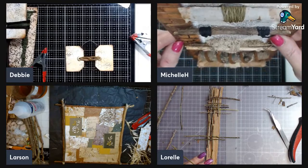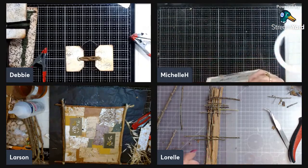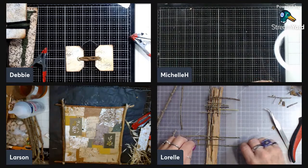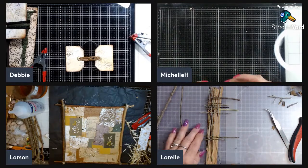What kind of glue is it? Is it hot glue? It's hot glue. Yeah, just heat it up with your heat tool. Can you please show that? And use a scraper or something. Just scrape it off a little bit right there.